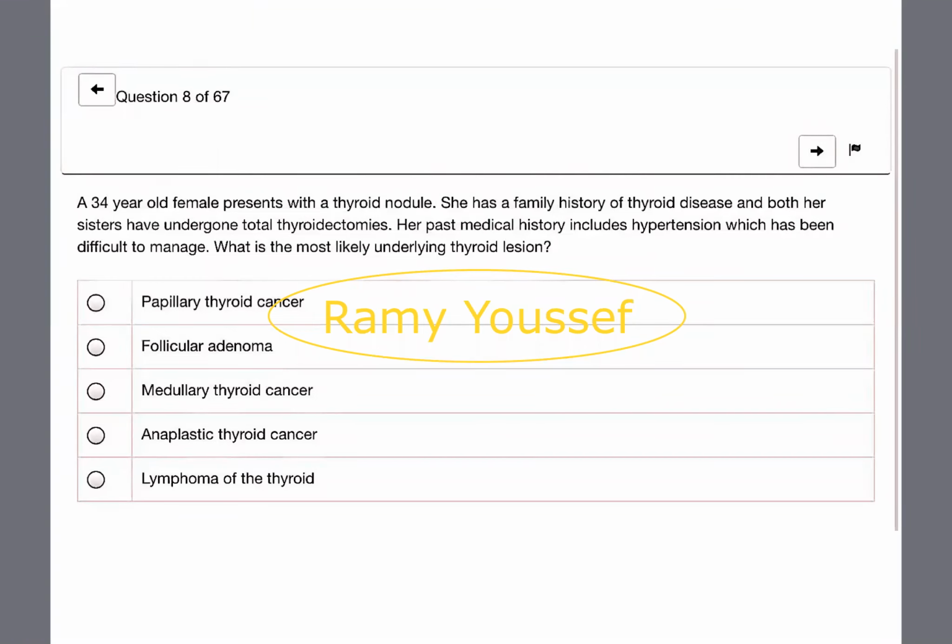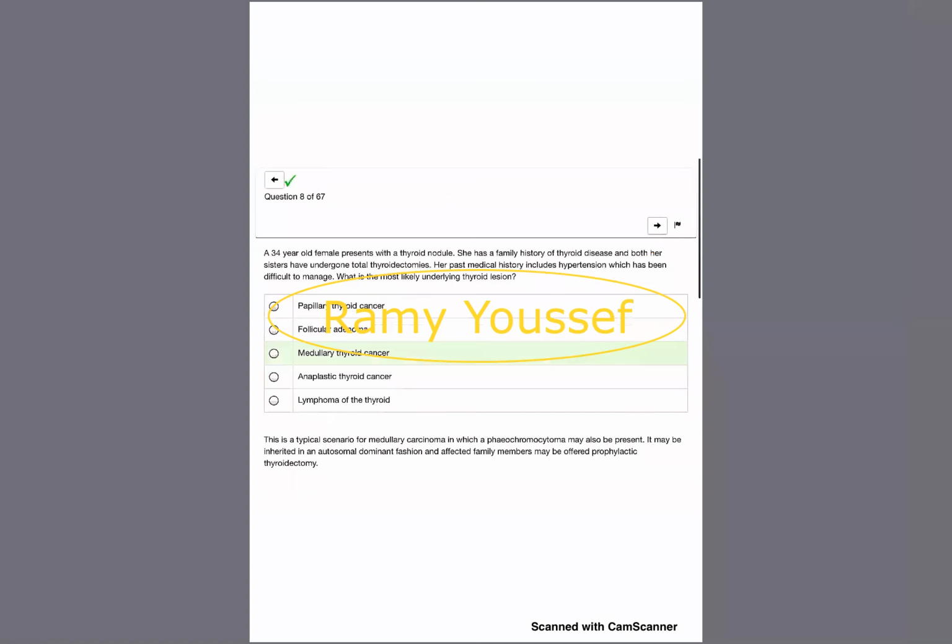It is medullary thyroid cancer. It is part of the MEN syndrome, MEN type 2. Medullary, exactly. MEN type 2.